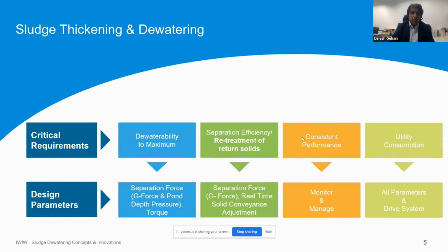Separation efficiency, but I would use a different word: what is the retreatment cost of the return solids of a dewatering equipment? You get 100 kgs into a dewatering equipment, 50 kgs go out as solids, very good. The rest of the 50% goes back into the system. What is the retreatment cost of those solids? This we need to understand. The other part is consistent performance. Yes, this is the pre-need of any equipment.